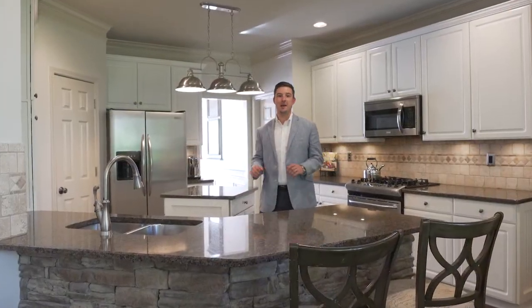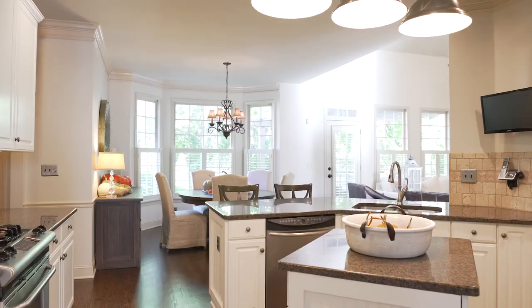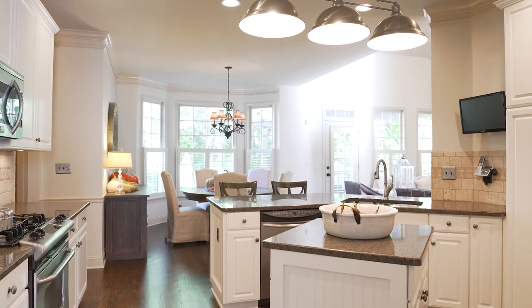Welcome to the kitchen. Beautiful bright white cabinets, stainless steel appliances, and a large breakfast bar open to the family room.